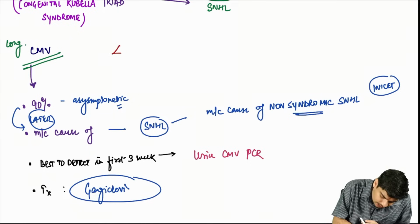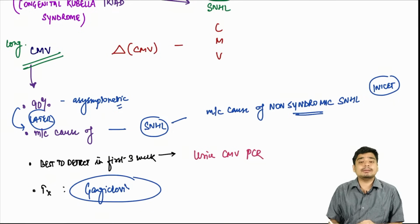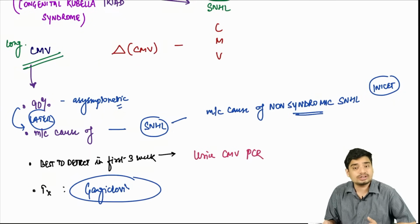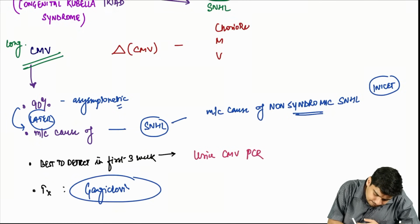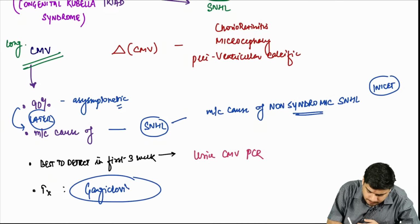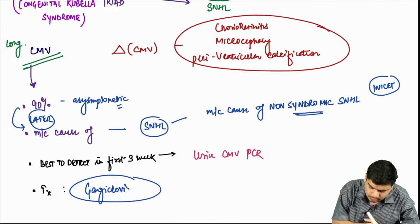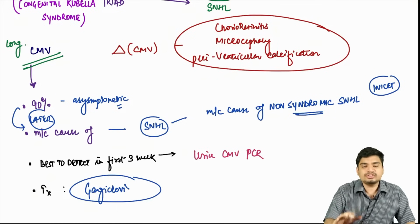The triad of CMV can be remembered by the mnemonic CMV itself. What is the triad of congenital CMV? It is chorioretinitis, microcephaly, and periventricular calcification. This is the triad of CMV. With this, we complete congenital infections.